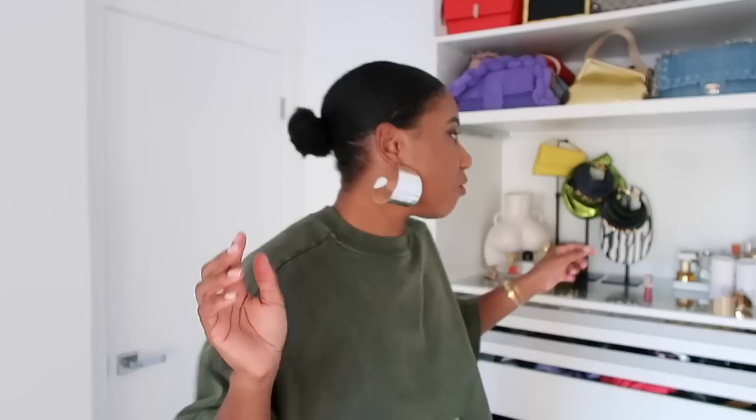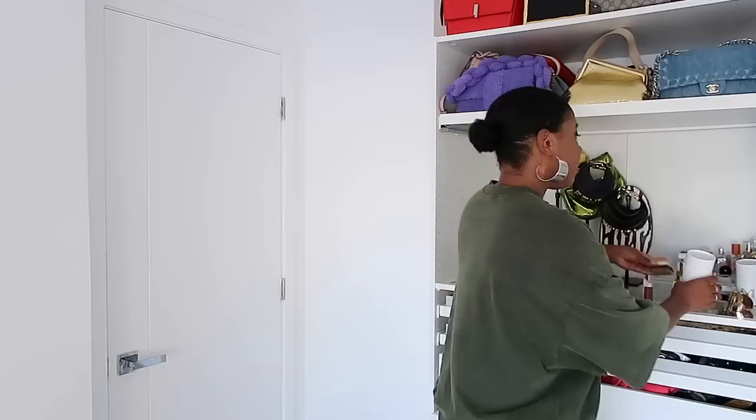So I'm all dressed. I went with the Fenty MVP lip. These are new earrings from Fumi, the label. I actually know her in person. She's an incredible content creator and I love her brand. And I ordered these huge silver hoops. I also have them in gold. So I'll link them down below if you're interested. I'm still wearing my Ottolinger heels.